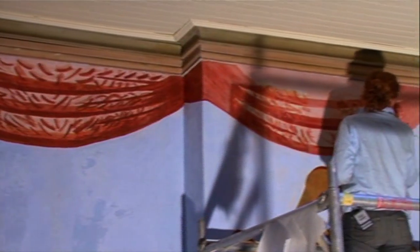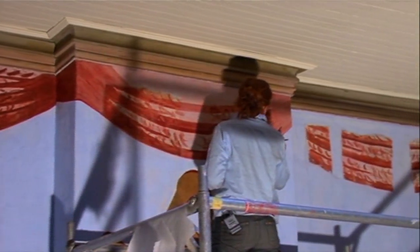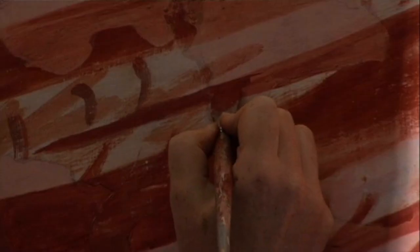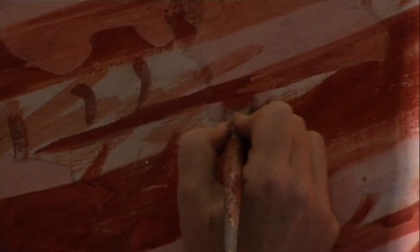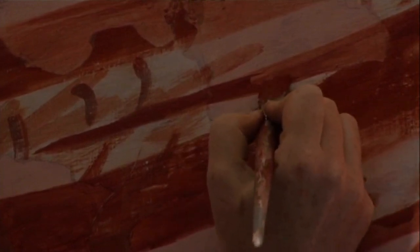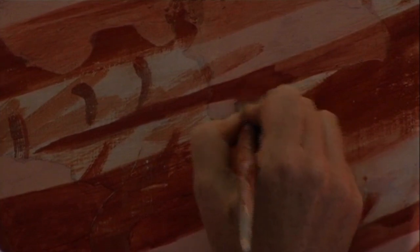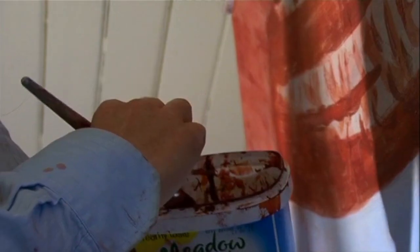Emir's approach is to retain as much of the original art as possible. It takes her several weeks to recreate the artwork. I think I'm probably doing it a lot more carefully than it was originally done. I think it was probably slapped up relatively quickly as decoration. So I think I'm probably taking a lot more time over it than they would have.